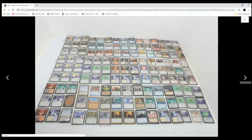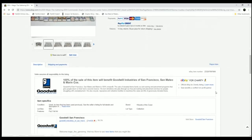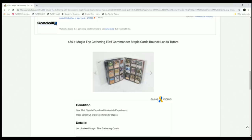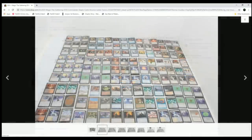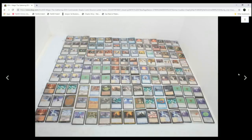And the main reason for that is that here in the listing, the Goodwill of San Francisco do tell you that there's near mint, slightly played, and moderately played cards. So that's really where the gamble is here, what's the condition on a lot of this stuff. If it's all near mint, then we're golden. It's probably not going to be. I'm not expecting it to be.